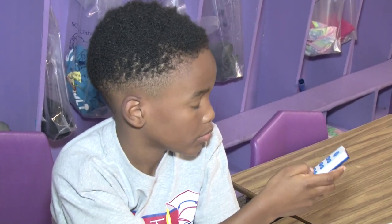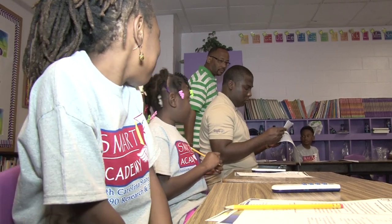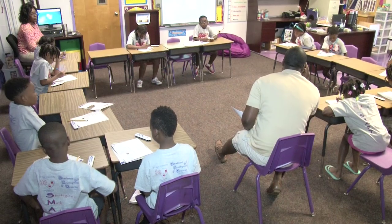SMART Academy has prepared my son for third grade by enhancing his skills and getting him better prepared for what lies ahead for him in the third grade. He has expressed that he has enjoyed SMART Academy this year because they have touched on different lands. They've talked about the Caribbean and how they've tied the Caribbean into the Charleston area.